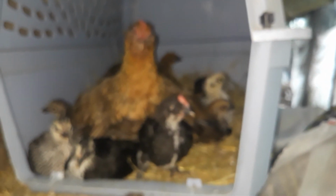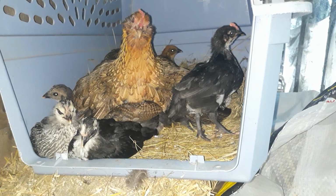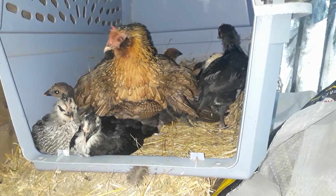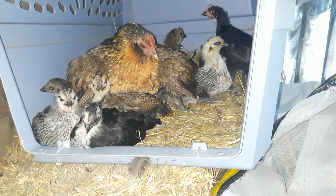So let's go take a look at Quayle, my absolute favorite hen of all time, with her 10. And there she is. Look at her. If that isn't a picture of motherhood, I don't know what is. That's how big her brood is. And all of those are hers. Those were all her eggs. She isolated herself here, and those are her young ones.